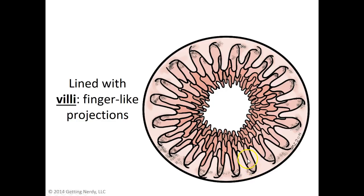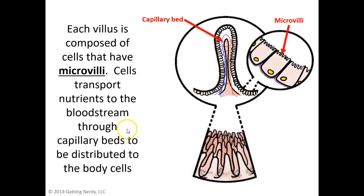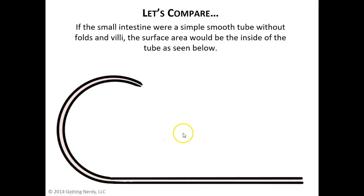The inside of your small intestine has little finger-like projections that we call villi, and these villi are really good at helping you absorb a lot of the nutrients that you need. Each villus is composed of cells that have something called microvilli, so even smaller little projections, and the cells transport the nutrients to your bloodstream through different capillary beds. So this is where a capillary bed is, and that distributes everything to your body cells. Without this, you would be in big trouble.